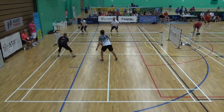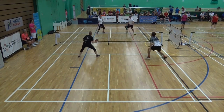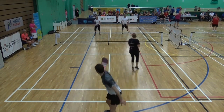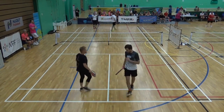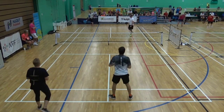A nice dink rally. And there's the classic example. The grip did not allow him to be able to get enough lift on that ball to even get over the net. You can see how uncomfortable his wrist was on the backhand.